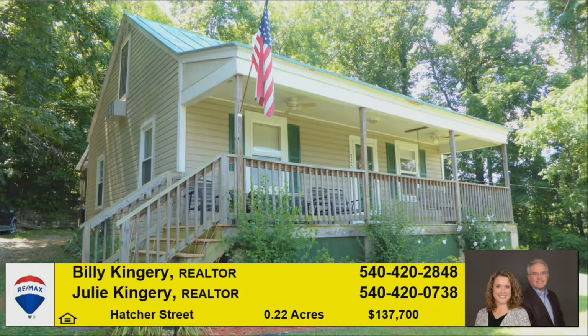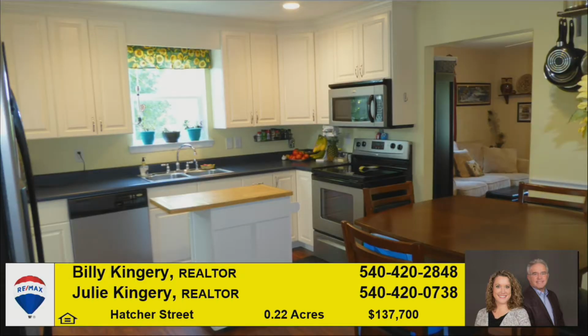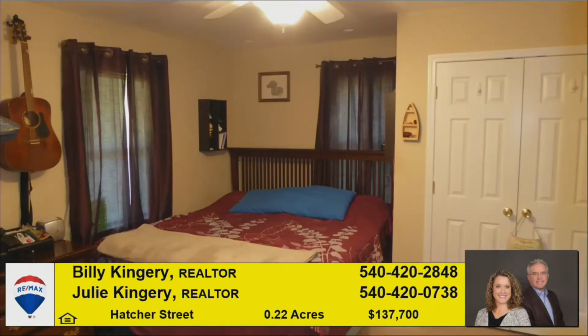There's 3 bedrooms, 1 full bath, 1 half bath. You've got about 1,275 square feet of living space in this home. You step into the living room, and it goes right into a completely updated kitchen. I love this kitchen. And again, all the updates were done on this house about 10, 11 years ago.